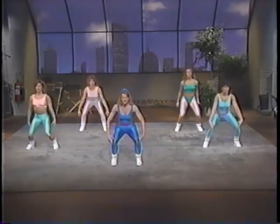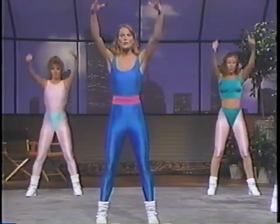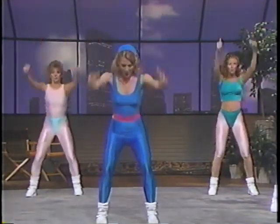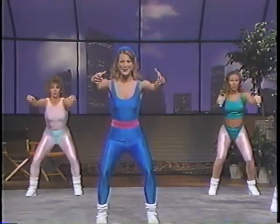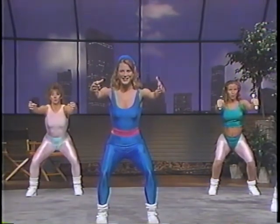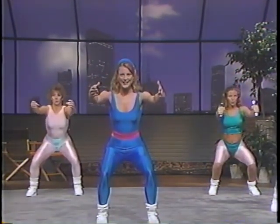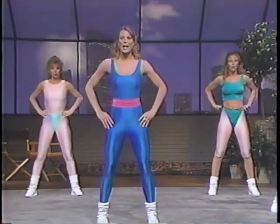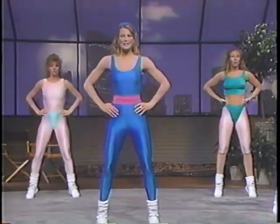Three more, you want to squeeze your buttocks as you come up. Last time, hold it middle, just hold it right there, drop the hips, again, one more down, hold right there, and then lift it up, take the hands onto your waist, working your calves, lift up, and down, press up and down. You want to keep your knees relaxed.